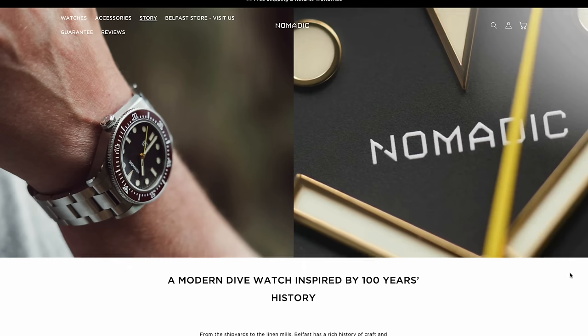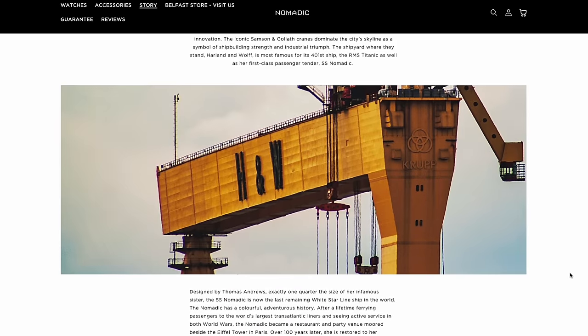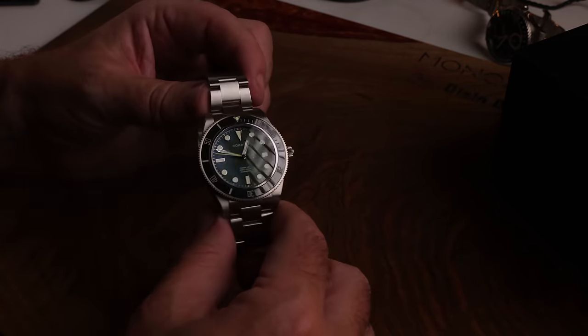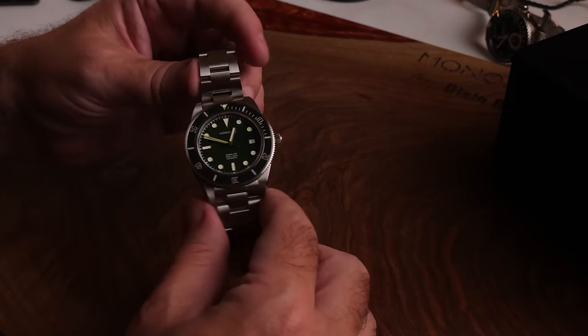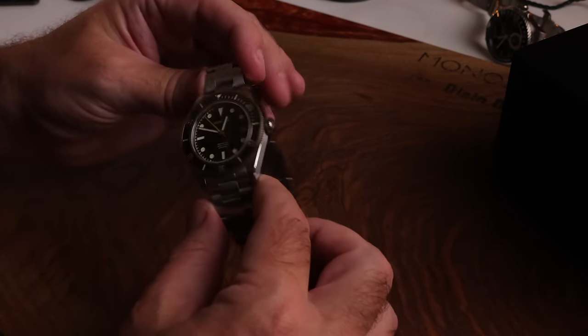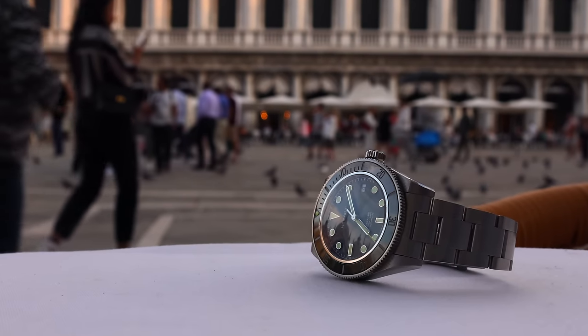This time it is the Maraí from Nomadic. These guys are out of Belfast. This is their emerald green dive watch. This one is slightly different to the one I featured before because it has the date window. The one before was just a simple three-hander. So the date window version goes for about $100 more.